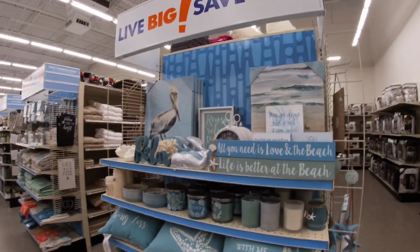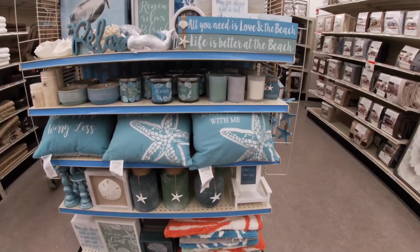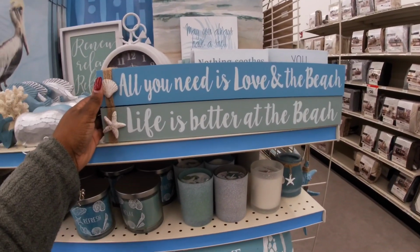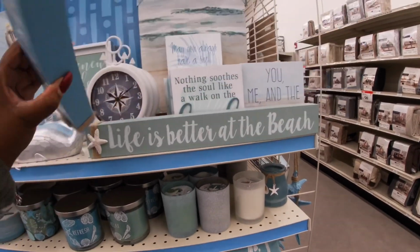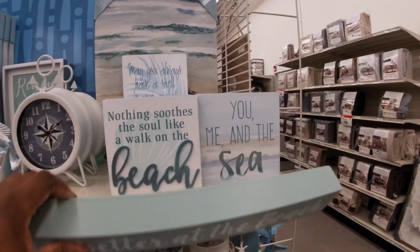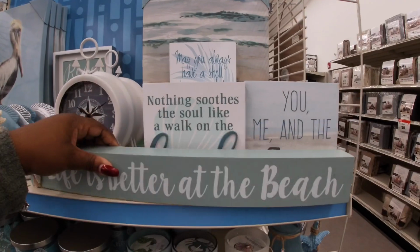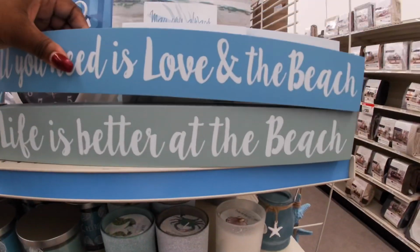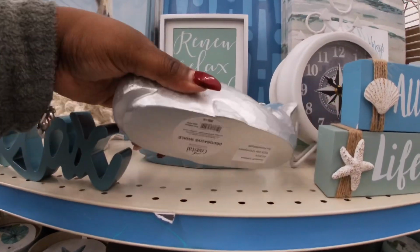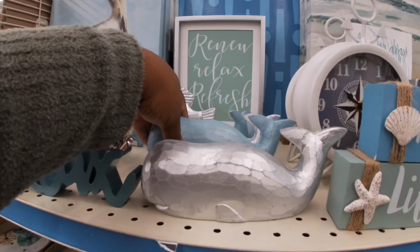So I'm still in Big Lots, and they have all of this cute, I guess, what would you call it? Like beach type of theme stuff over here. So this one says all you need is love and the beach, and life is better at the beach. And it's $7. Nothing soothes the soul like a walk on the beach. You, me, and the sea. This is really pretty. And they have the cute little whale here. It's $5. I see him in silver and in blue.